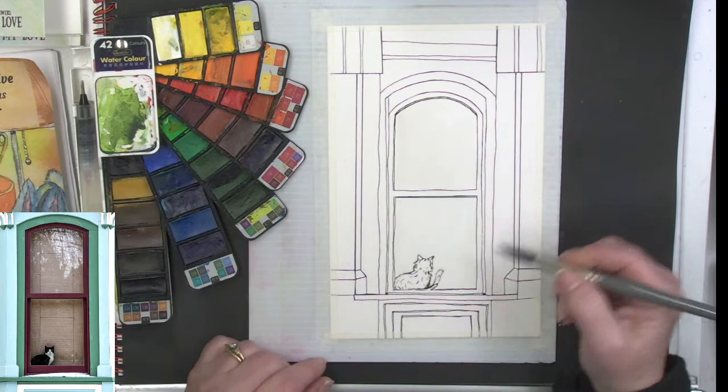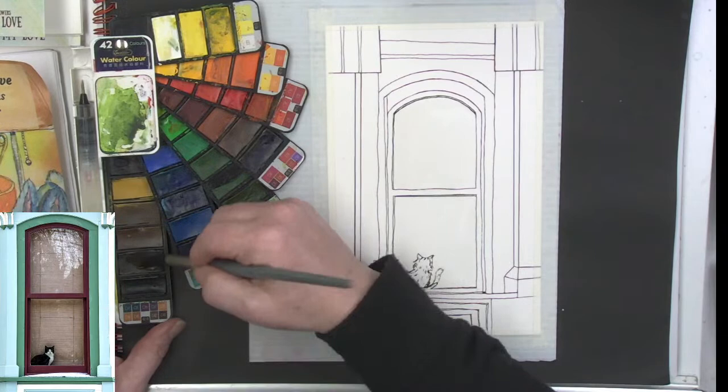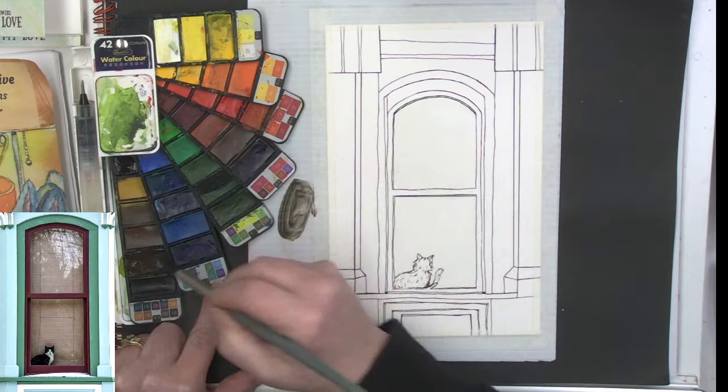All right, so I have wet down the inside of that window and I am going to make this kind of a dark color. So I did leave some areas in there dry. I'm going to take some of that Prussian blue and that sepia brown and make that really dark tone that I kind of like.